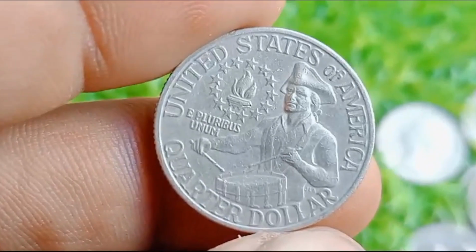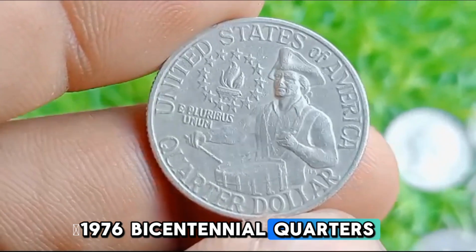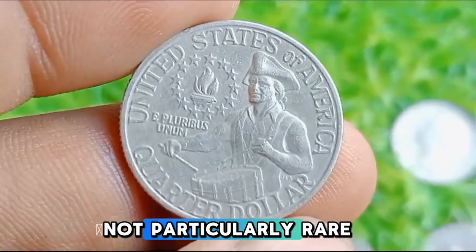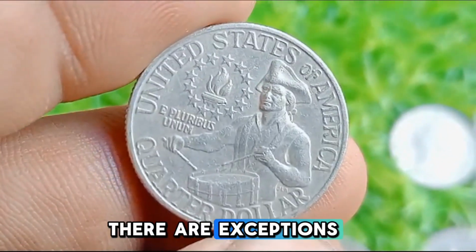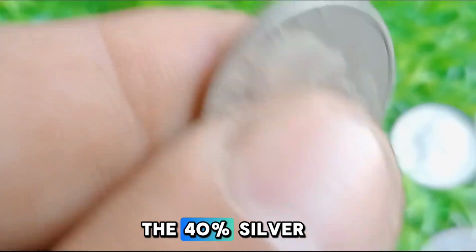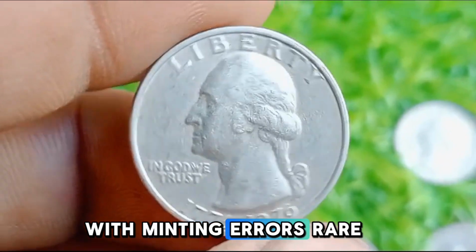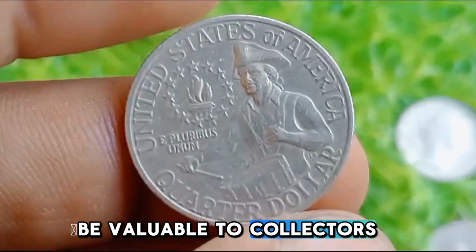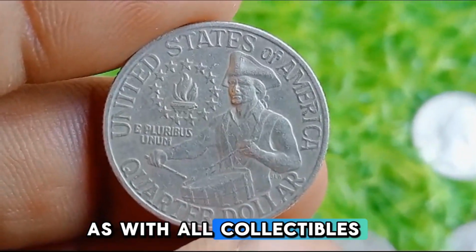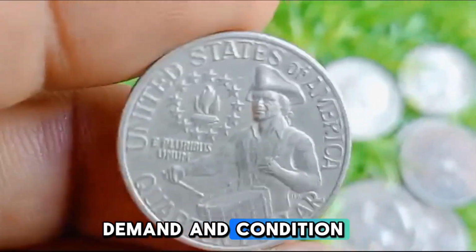Conclusion. While most 1776 to 1976 bicentennial quarters and state quarters are not particularly rare and are worth only a small premium above face value, there are exceptions. The 40% silver bicentennial quarters and certain state quarters with minting errors, rare varieties, or high grades can be valuable to collectors. As with all collectibles, the market is driven by factors such as rarity, demand, and condition.